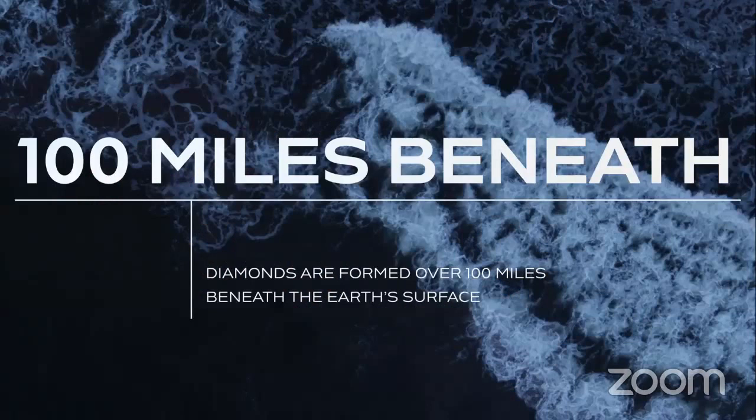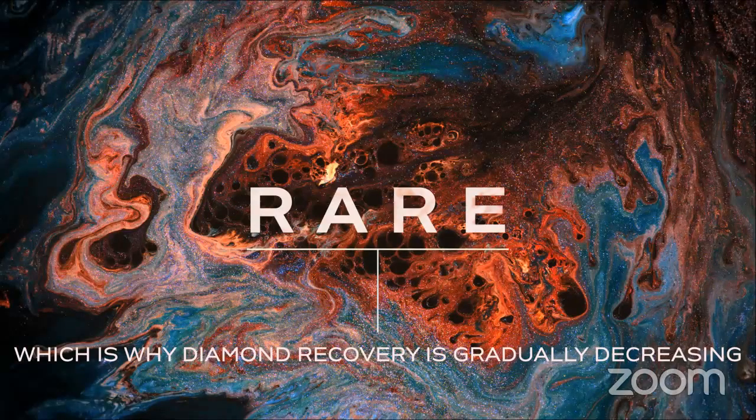Another one of those facts is that diamonds are formed 100 miles beneath the Earth's surface, and that's at almost a minimum. There are super deep diamonds that are formed over 400 miles below the Earth's surface. Because of all of those things, we know that diamonds are obviously a finite product. The Earth is not making any more. They are rare. They are not a manufactured product, so they can't be replicated.